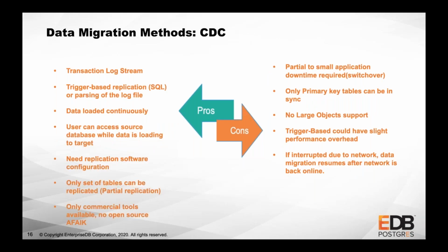And next is CDC. In this approach, it's a transaction log approach. That means it's a replication, I would say. Here, the process is that it will extract the data from your transaction logs, and the other method is it extracts your DMLs via triggers, and the data is loaded continuously. That means the operations, the committed transactions happening on Oracle, are sent directly to Postgres, and those are all replayed.